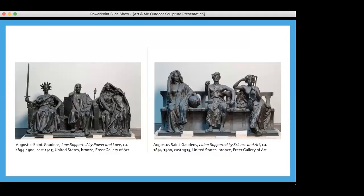So we're gonna talk to you about different outdoor sculpture today that we have both at the Freer and Sackler and at SAM. So we're gonna start talking about these two sculptures, which are in the courtyard at the Freer. You can't see them right now because the Freer is closed, but once it's open, you can come and see. The courtyard is really fun to walk in anyway, and then you can come visit these sculptures.